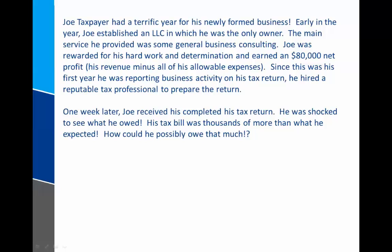But anyway, looking at the example, let's just say that a taxpayer by the name of Joe Taxpayer had an absolutely terrific year for a newly formed business. And so early in the year, he established his business as an LLC, which he was the only owner, which is a pretty common setup. The main service he provided was just some general business consulting. Joe was rewarded for all of his hard work and his determination and earned a terrific profit of $80,000. And this represents a figure of his revenue minus all of his allowable expenses, and that's what the $80,000 is.